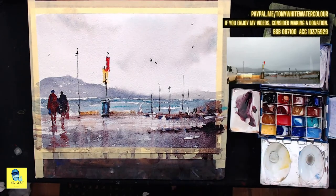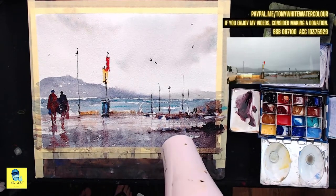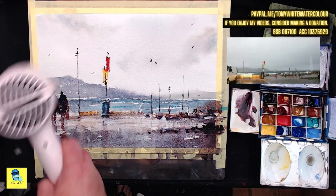That's good. There's one thing that I have to do once I dry it off, just one more thing and we'll be laughing. And it's incidental, it's only little, but it'll make a lot of difference and give the painting a bit more depth. I mean, you probably guess what it is already.